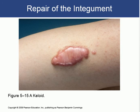It's why we don't all get the same thing. Okay? Me and you and somebody else, we can get the same type of wound, exactly the same process, same everything. You get a keloid, I don't get it. It has some genetic basis.